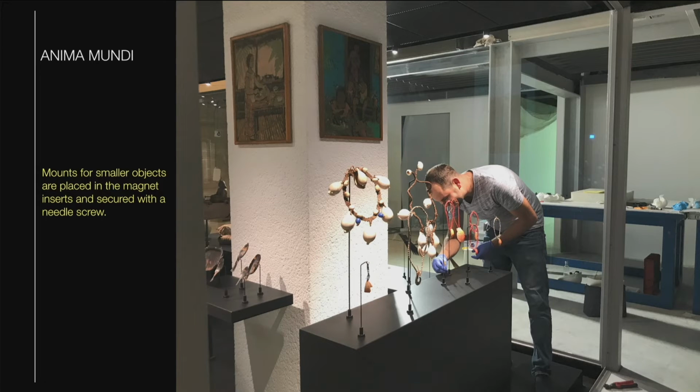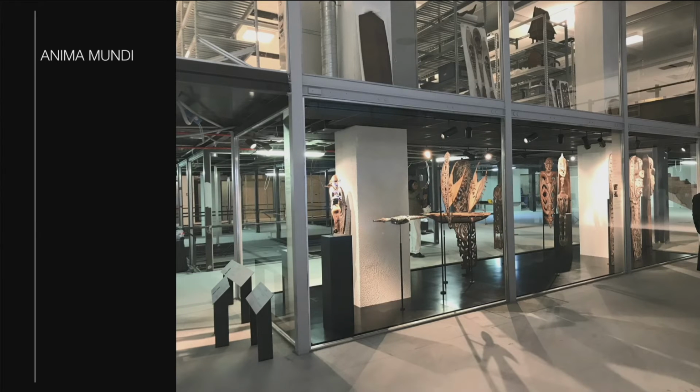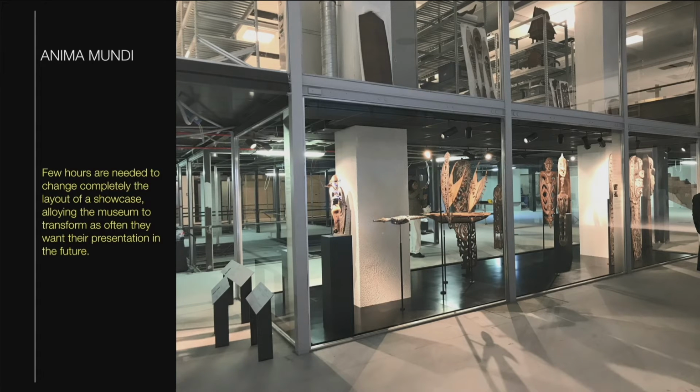The height of the object is still adjustable, and the mount comes inside the insert and is fixed with a needle screw. So that's a showcase after installation. The labels are still outside the showcase, but the objects are placed. And in a few hours, if needed, you can change completely the layout and the position of objects.